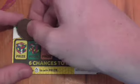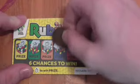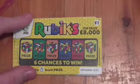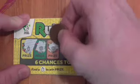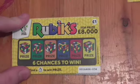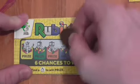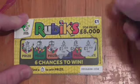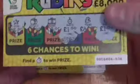So, let's get scratching. Nothing on the first one. Win. £2. Win it. Pound. £2. Another £2 win.